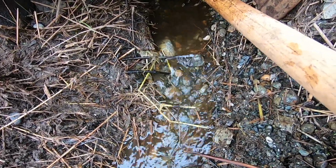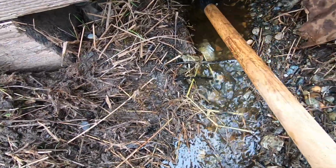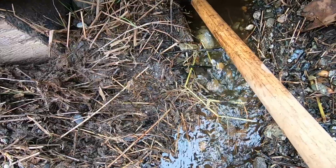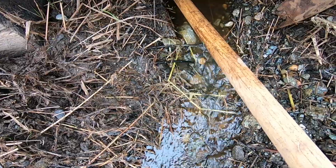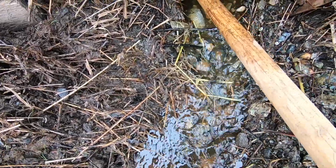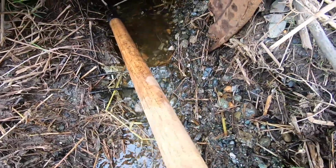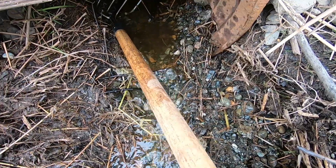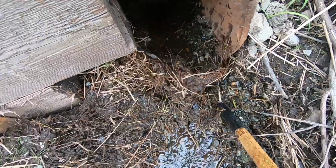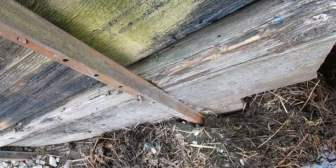Huh. So if that's the case, if there's no bottom, then we can't go too deep, because I don't want to get to the point where, you know, I dig a little trench out that's deeper than what the culvert was originally supposed to be. I don't want that. So probably just, I might call this good actually.